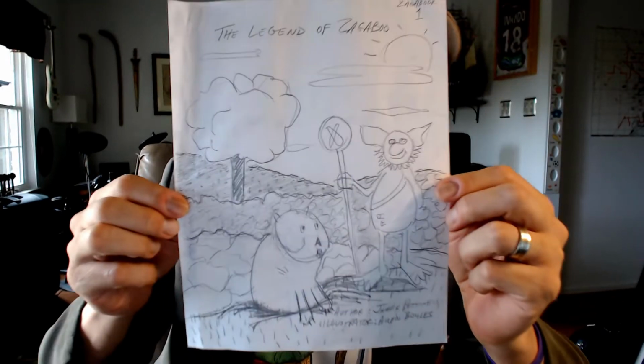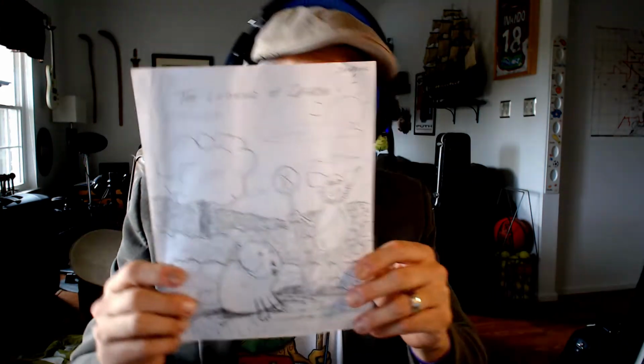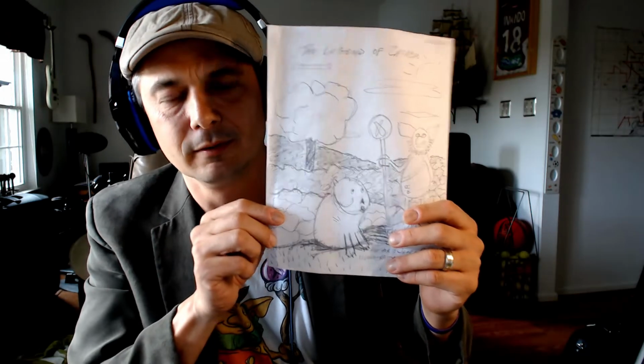What do you think? Pretty good, huh? That's why I'm the author, not the illustrator. But I really enjoyed drawing this picture. And the reason why I sketch out the first picture instead of letting somebody else do it is because I'm the author.